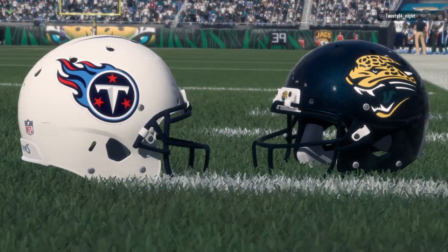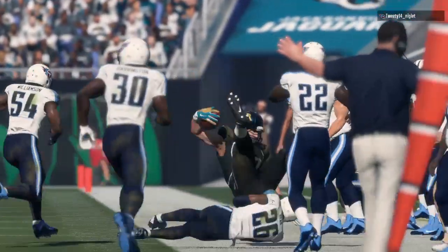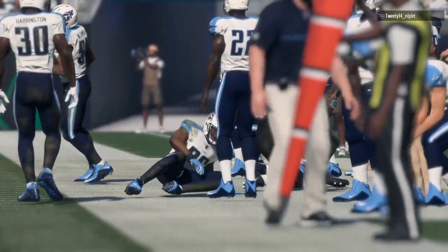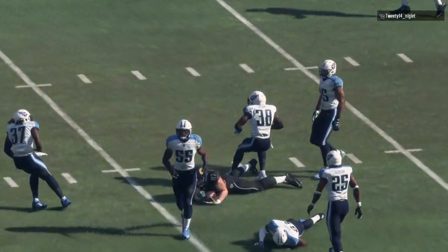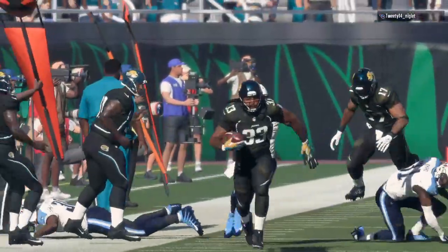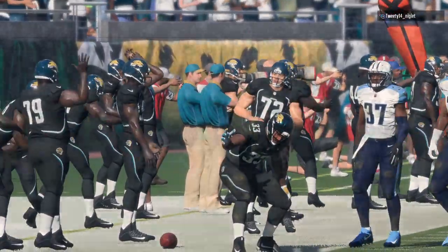So for the Titans, it's back-to-back victories now after the Week 1 defeat as they move to 2-1. And they'll head back home next week to take on the Houston Texans. Meanwhile, for the Jaguars, they'll fall to 1-2. And they'll be off to Oakland next week for a date with the Raiders.